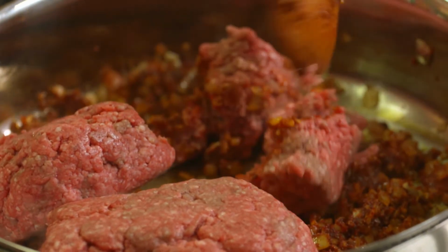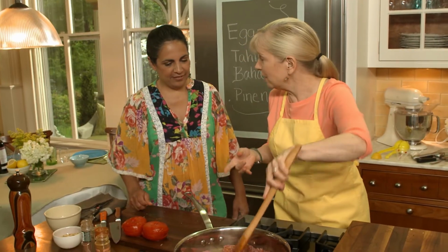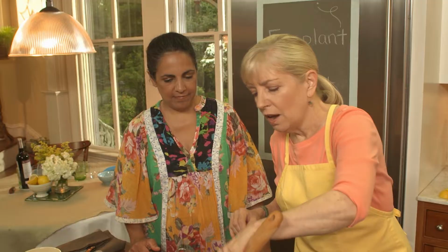All right, so this now goes for about 20 minutes, and then I think we'll go to pick some parsley. And we'll get some lettuce, because you said what's nice to have with this is something fresh and green to balance it out. All right, I think that looks good. We'll come back. All right, come see my garden.